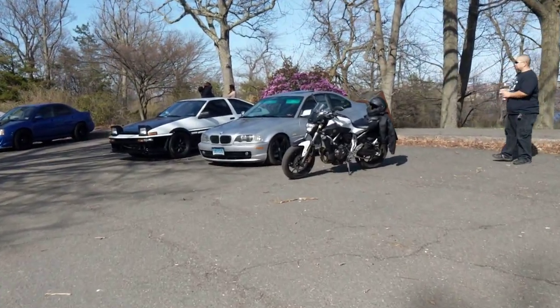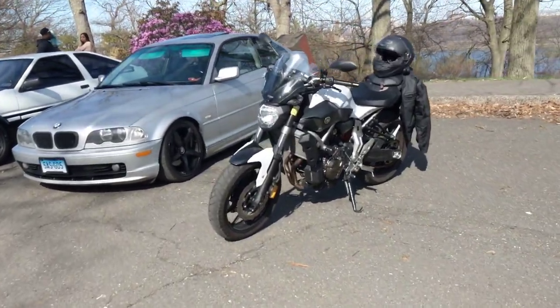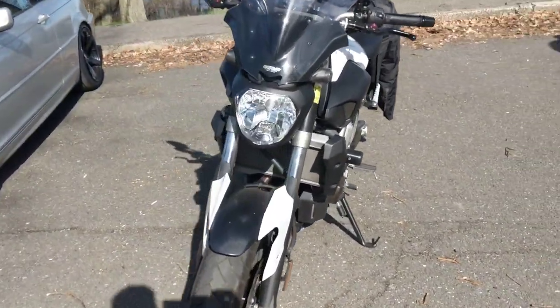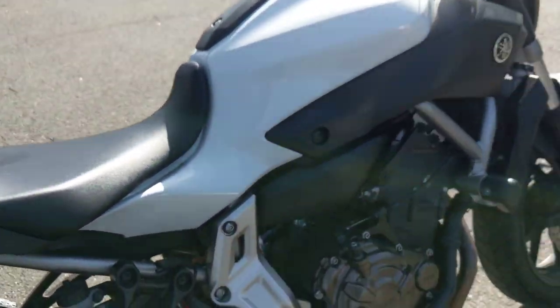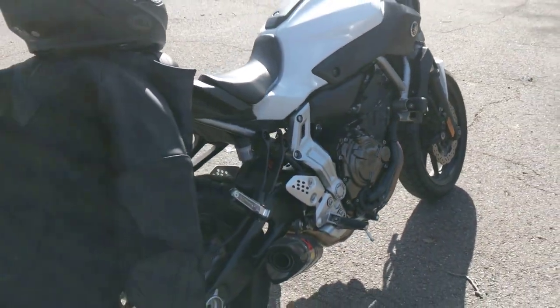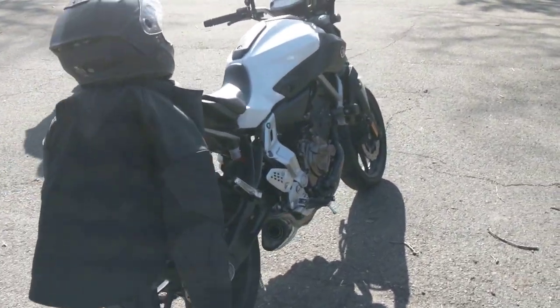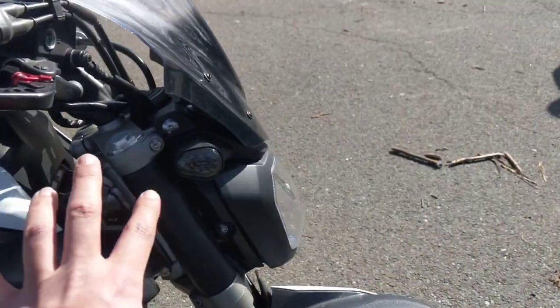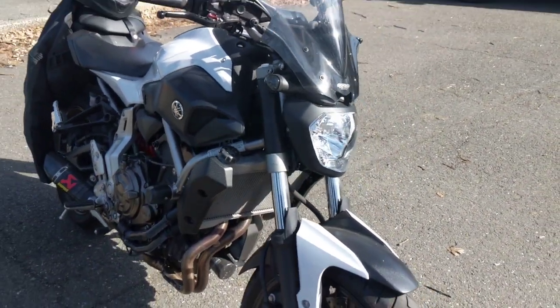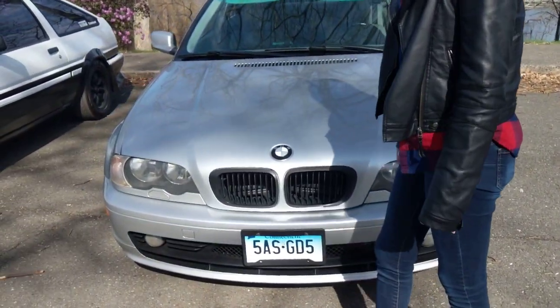Got a sweet motorcycle right here. There's a Yamaha. What is this? I'm out of the motorcycle game. I don't even know what I'm looking at. I like it though. It's one of those street fighters, they call them. They have no fairings. Definitely like it. Nice little Beamer.